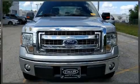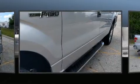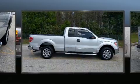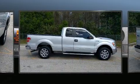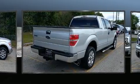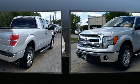You can expect a lot from the 2014 Ford F-150. It features an automatic transmission, rear-wheel drive, and a refined 6-cylinder engine. Top features include a split folding rear seat, a tachometer, variably intermittent wipers, a rear step bumper, and much more.